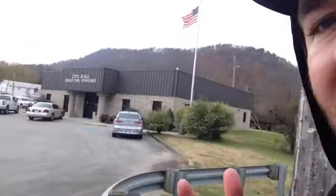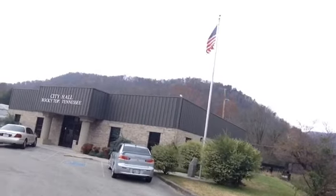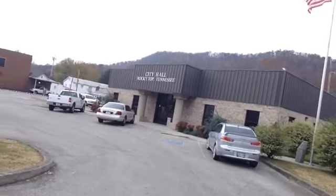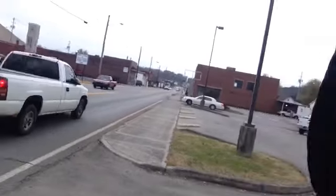But when you look it up, it actually is called Lake City, Tennessee. But there's the sign, Rocky Top, Tennessee. A little tiny town. I don't know what the population of this is. Maybe you could research that and let me know what the population of this town is.